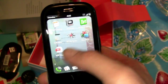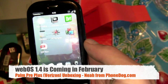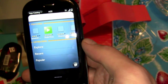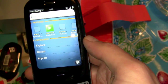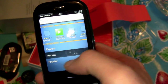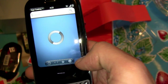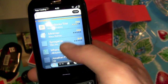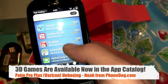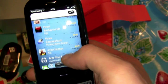But there's VZ Navigator. You can swipe through, see the other apps. Let's go to the app catalog, and maybe we'll download a 3D game here, get some Need for Speed happening. But we'll show you that in another video. Featured, radio time, checkers, recent. Let's see some games. Pitch Pipe, Chicago baseball fans, Sudoku, Scrabble. In the Bedroom, I don't know what that is.